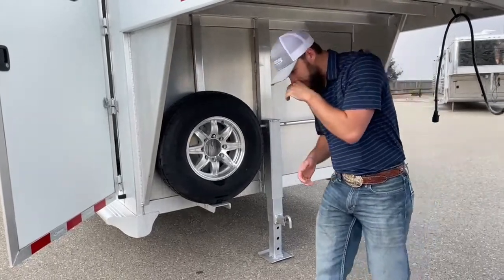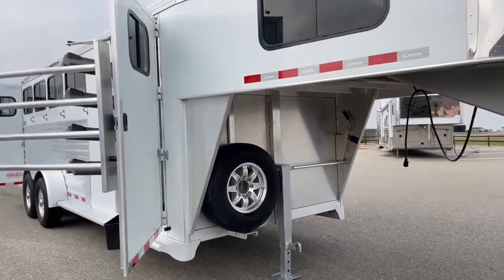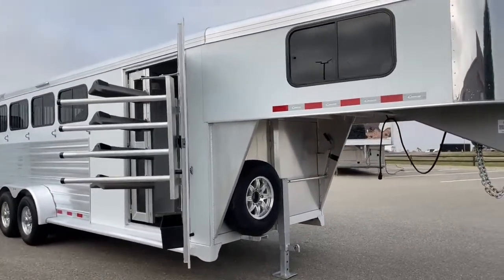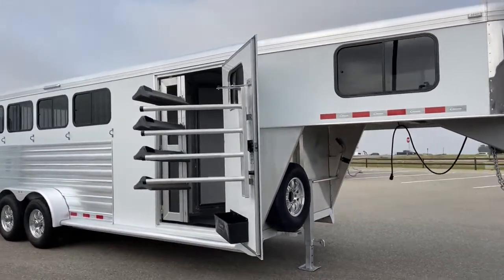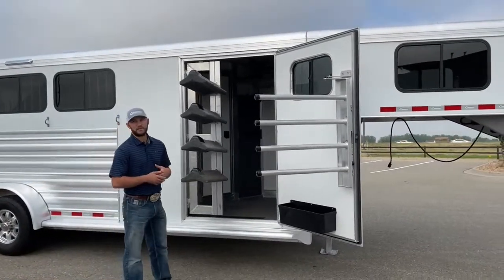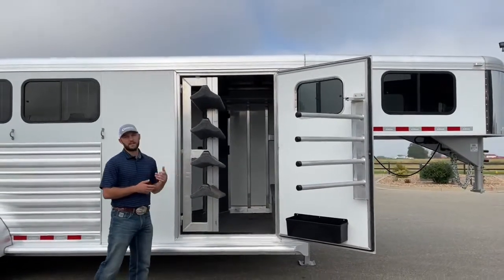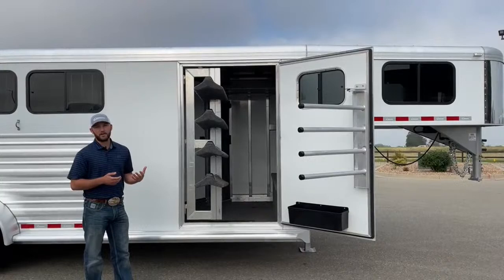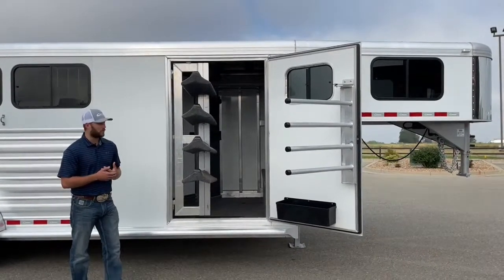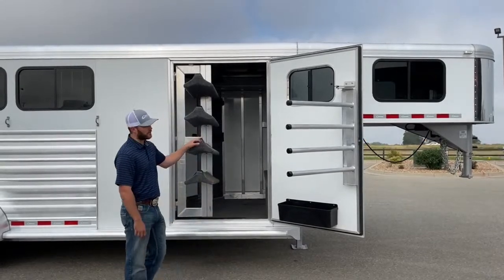Cool thing I like about this trailer is you'll notice it's got this extra large tack door as you make your way around here. Typically on a Cimarron, you're going to see about a 32, 33 inch door, which is just enough to get in with a saddle. But you'll notice this trailer does have a swing out saddle rack. Cool thing about doing the big door, this is a big 42 inch door, is even with this swung out, you have room to get in and out of this trailer with your saddle swung out, which I think is super handy.